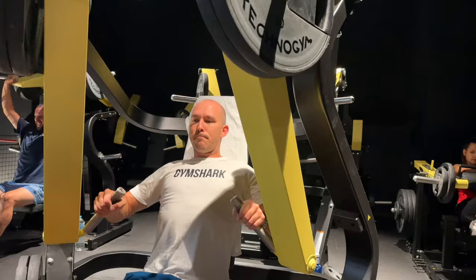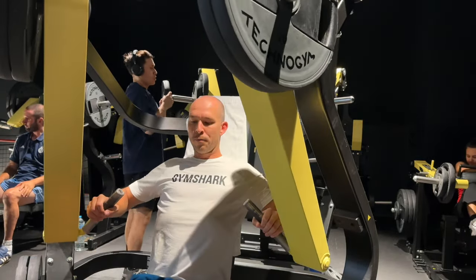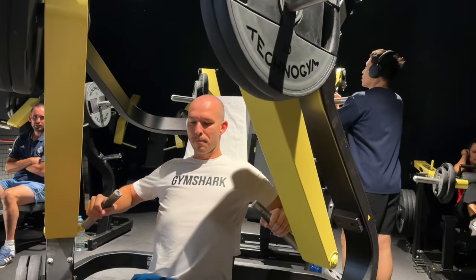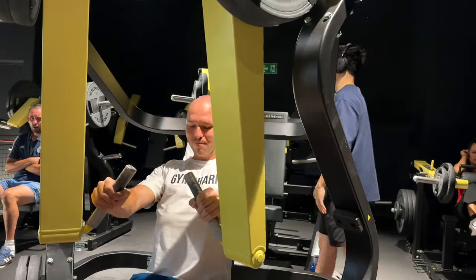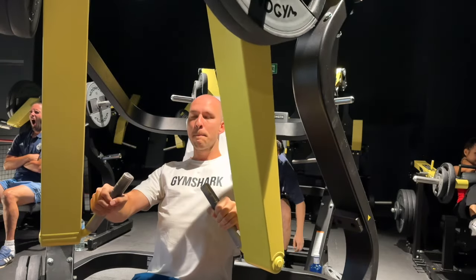Then we moved on to a decline chest press. Honestly, this machine felt absolutely amazing. Not much science here, just go as hard as you can. You're in a comfortable, stable environment, so it's really good to push that muscle to absolute failure here compared to if it were something like a free weight.